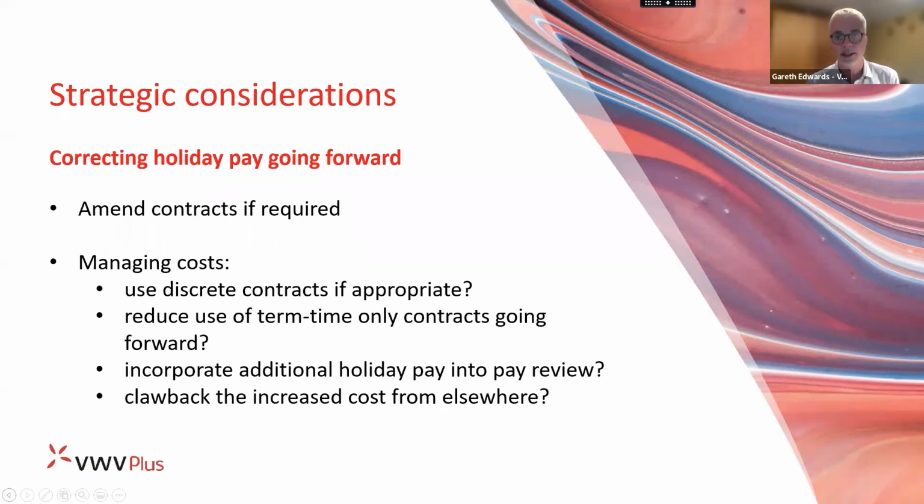Obviously, lots of employers are worrying that the decision means that they're paying more for holiday pay, and it's increasing operating costs in another area, and we're all under pressure in terms of increases in costs. And it may well therefore be, as part of the review going forward, you're looking at whether you use discrete contracts at particular times for engaging staff, and you don't have people employed all year round, albeit on a variable basis. And whether you might want to reduce your use of term time only contracts going forward, and can others work for you on a different basis.